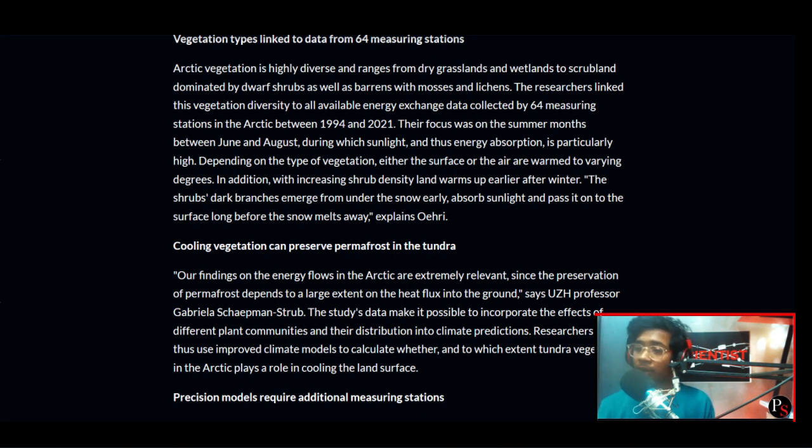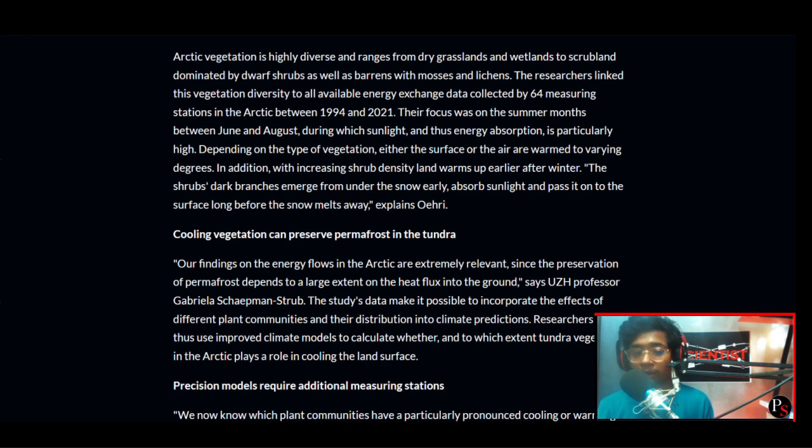The researchers linked this vegetation diversity to all available energy exchange data collected by 64 measuring stations in the Arctic between 1994 and 2021. Their focus was on the summer months between June and August, during which sunlight and thus energy absorption is particularly high. Depending on the type of vegetation, either the surface or the air is warmed to varying degrees. In addition, with increasing shrub density, land warms up earlier after winter. The shrubs' dark branches emerge from under the snow early, absorb sunlight and pass it on to the surface long before the snow melts away, explained Orick.